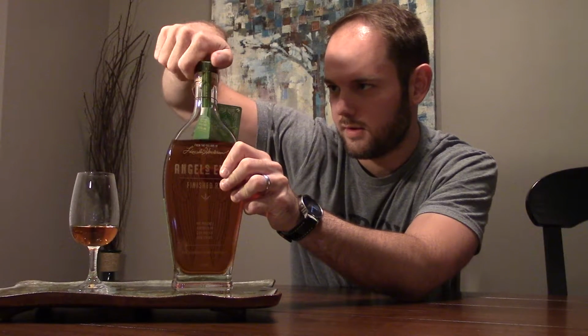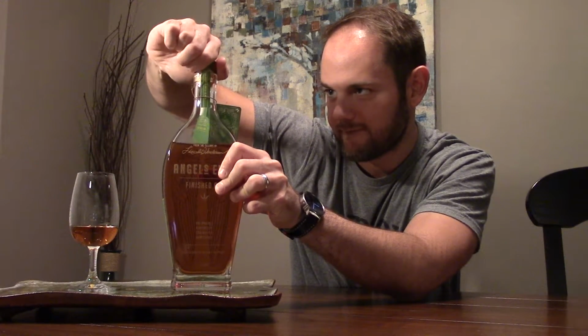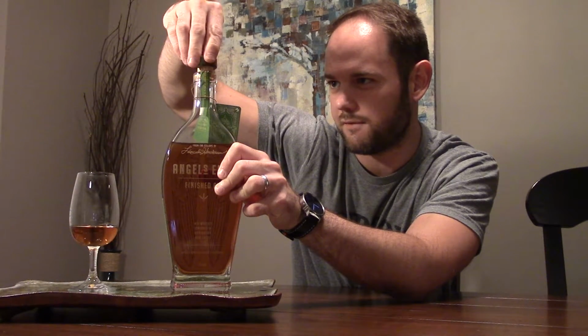Oh, it says expression 99.5, 94.5, 99.5. Expression. If any of you know what that means, I have no idea. And the inside of this cork, it says expression 99-5. Anyways, I'm going to read you their little booklet here.